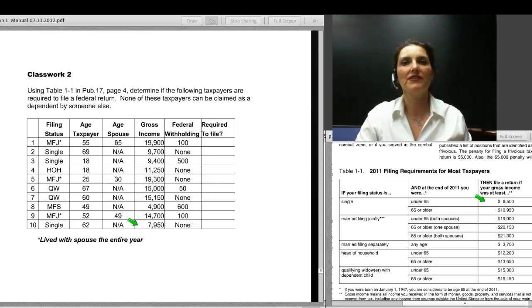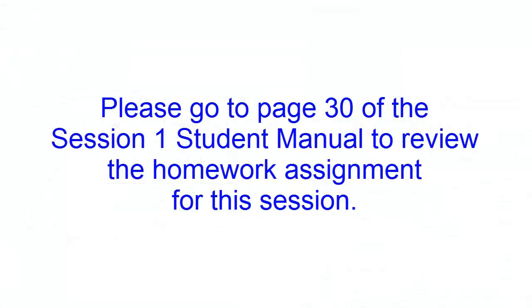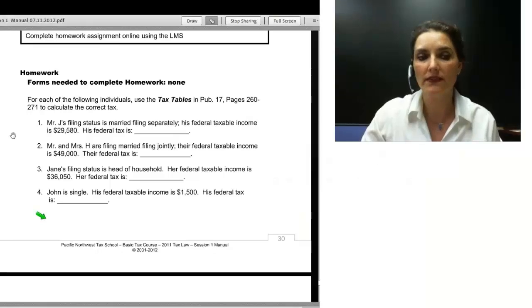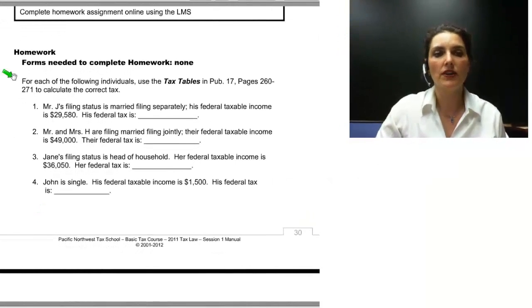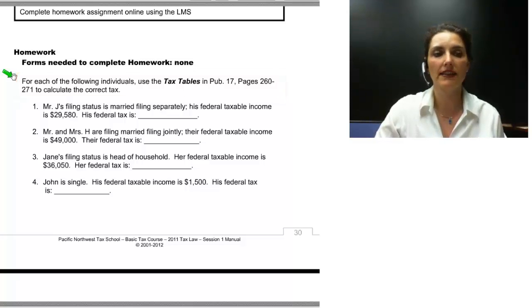And this is the conclusion of Session 1 of the Basic Tax course. The Session 1 homework assignment is located beginning on page 30 of your student manual. I'm going to review question 1 with you. I'm also going to review question 5 with you, and then your job will be to finish the rest of the assignment on your own. Question 1 says, for each of the following individuals, use the tax tables in Pub 17 on pages 260 through 271 to calculate the correct tax.